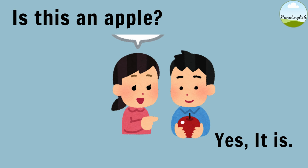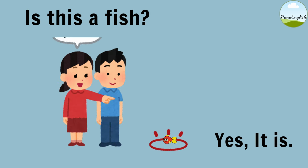Is this an apple? Yes, it is. Is this a fish? Yes, it is.